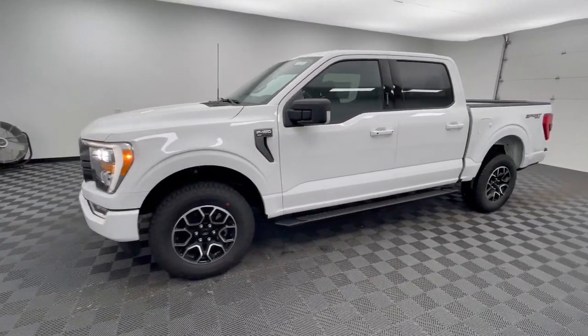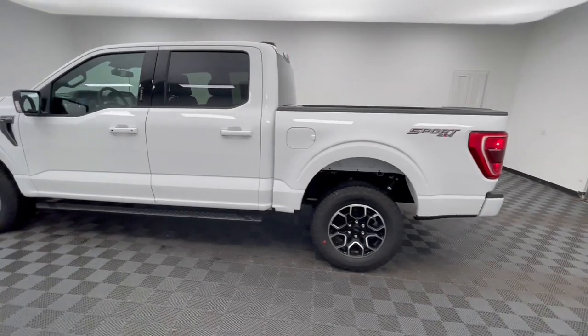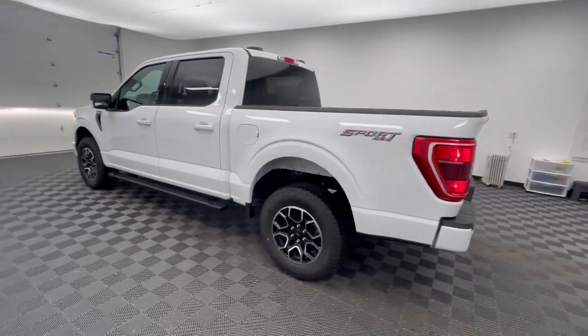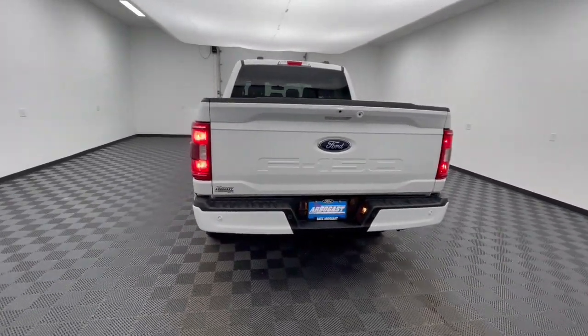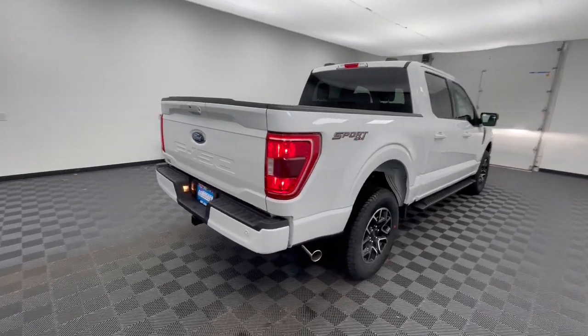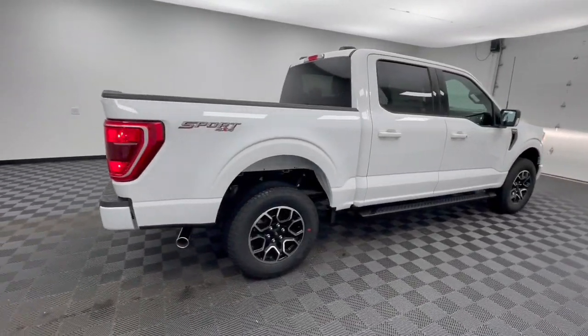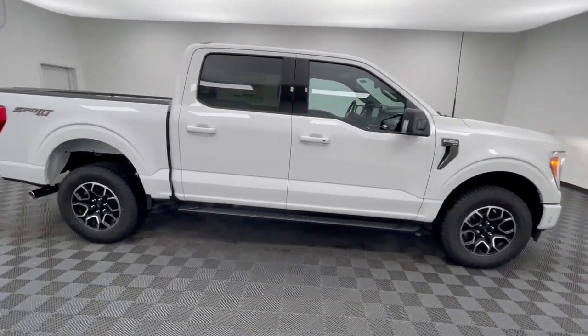Picture yourself in the 2023 Ford F-150. This rugged F-150 is ready for work, off-roading, or a little R&R. Military-grade aluminum alloy and high-strength steel give this full-size pickup the advantage of being both light and strong, so much so that it delivers class-leading towing and payload capabilities.